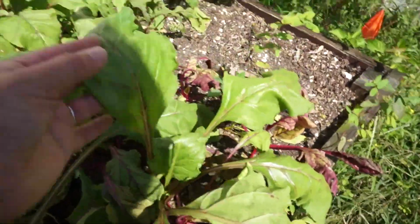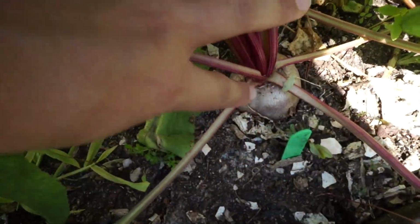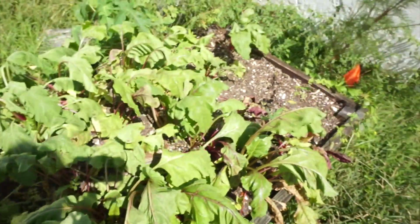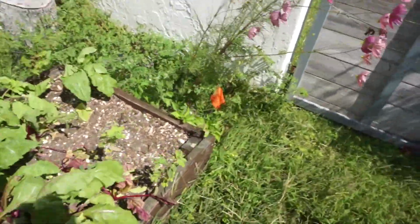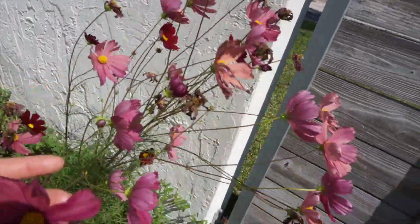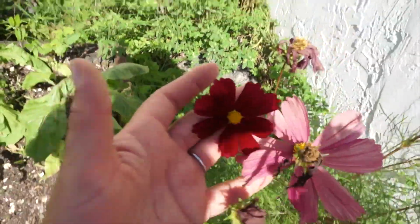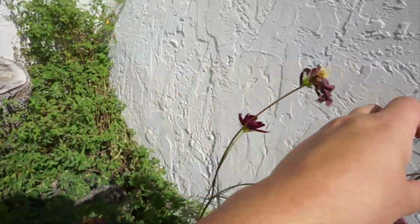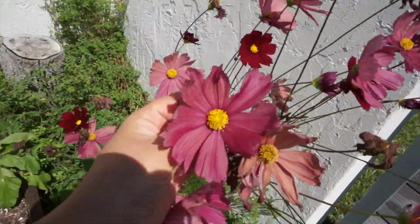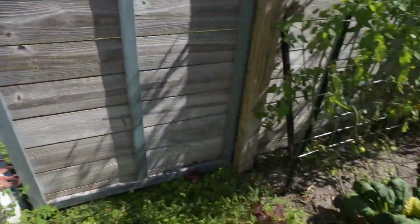These are beets. Yeah, they're getting wilted from the heat, but they'll perk up at night towards the end of the day. So here we have beets. I've never really been able to grow beets either until this year, so pretty happy with that. And this is Rubenza Cosmo that I planted. The flowers are actually really red, like this dark pink red color, but they get faded with the sun and they turn light pink. But it's happy that it's growing.